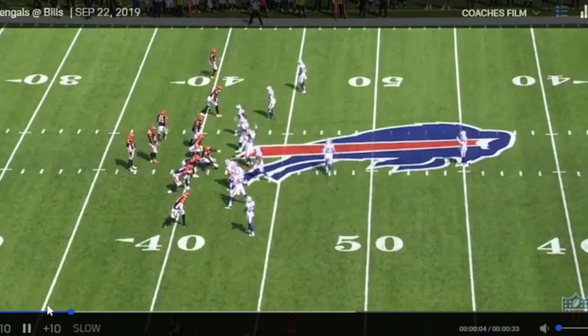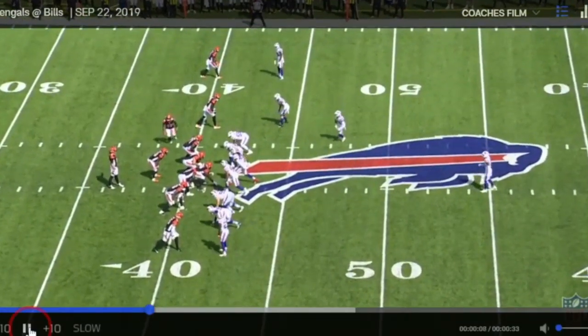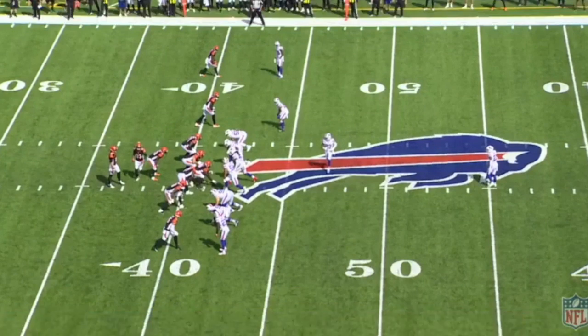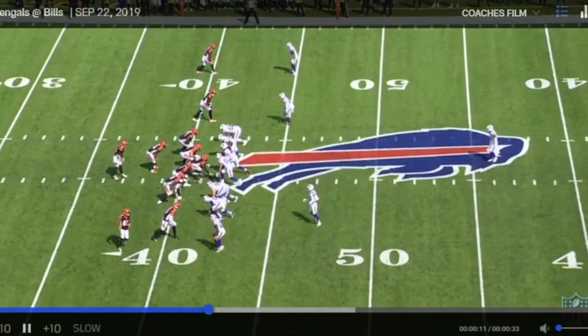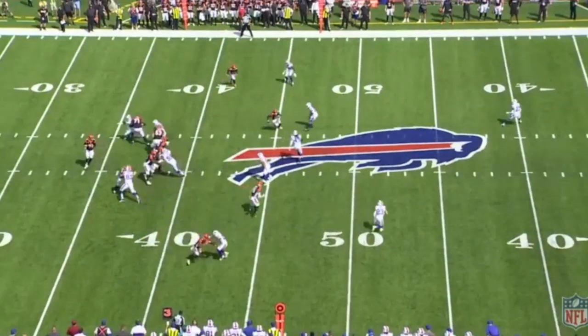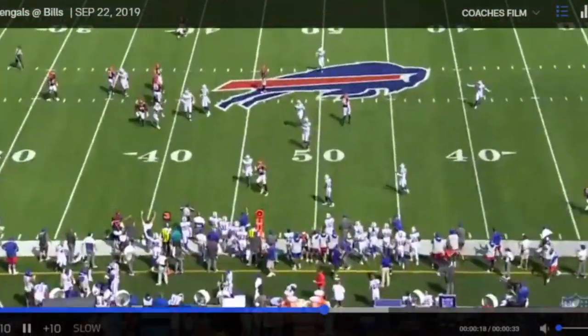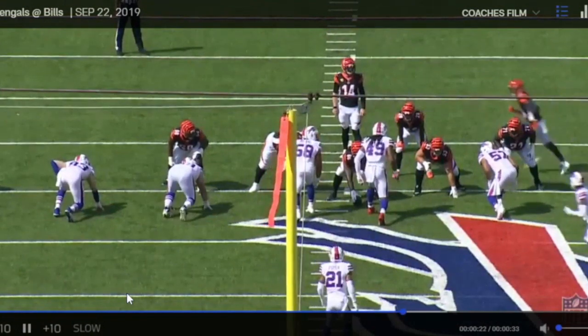Now, running the ball on 2nd and long, getting 5 yards, it put you in a situation where all you needed was a 5-yard completion here, and they almost had it. They should have had it. So they run some crossing routes here, and Dalton is just completely off. So he throws the ball behind Auden Tate.